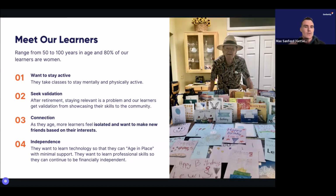The second, they're in search of validation and being acknowledged and recognized for what they bring to the table. They want to showcase their skills and what they've learned. The third is connection. Connection and community are very important, and our learners are ultimately looking to maintain that. They want to make connections and meet new friends, not just sit in a classroom, but interact and meet others who may live in Michigan in their same town or elsewhere across the country as well.